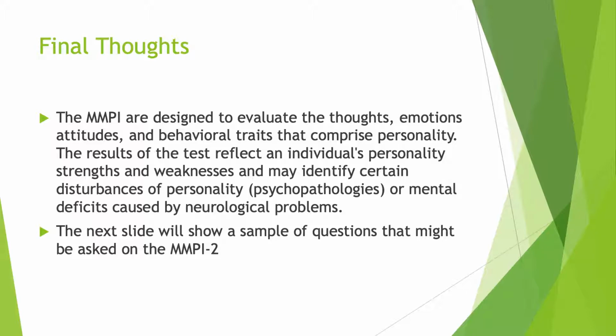Final thoughts. The MMPI is designed to evaluate the thoughts, emotions, attitudes, and behavioral traits that comprise personality. The results of the test reflect an individual's personality strengths and weaknesses and may identify certain disturbances of personality, psychopathologies, or mental deficits caused by neurological problems. The next slide will show a sample question that might be asked of the MMPI-2.